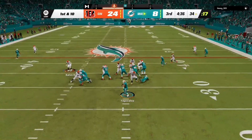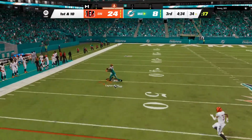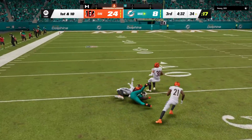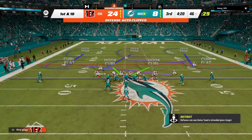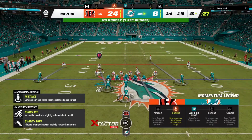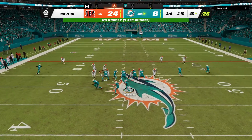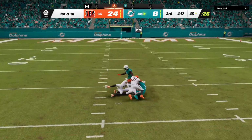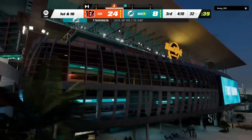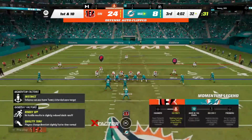Play action. Now it's Tua. And he'll get this into the hands of Hill, complete. And he'll be taken down, but not before they work it across midfield. Setting to throw on first down is Tua. Over the middle and complete to Waddle. And they're going to work this down to about the 32-yard line.